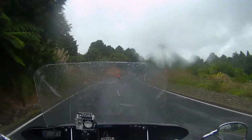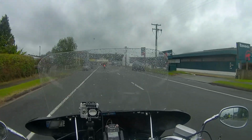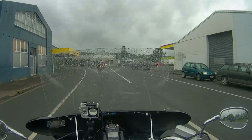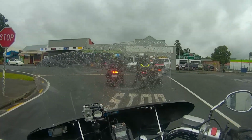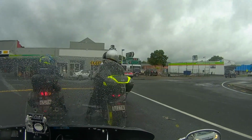So as you can tell by the windscreen, we've had a little fine patch again, and now it's deciding to throw it down at us again. And coming into the outskirts of Kaikohe here, we caught up with the rest of the guys and turned right. That brought us into an easterly direction, which took us home to the motel at Kerikeri.